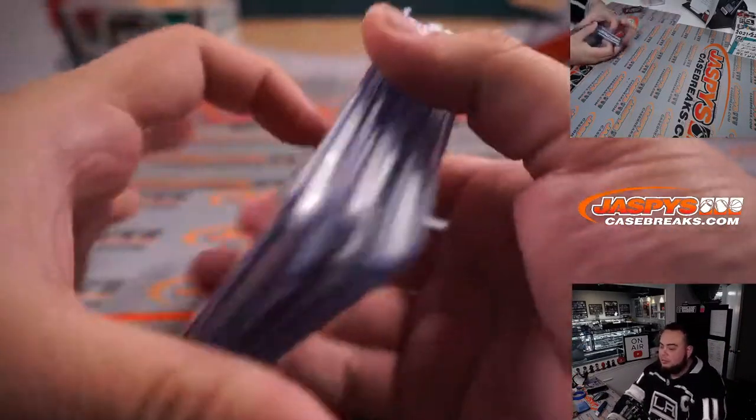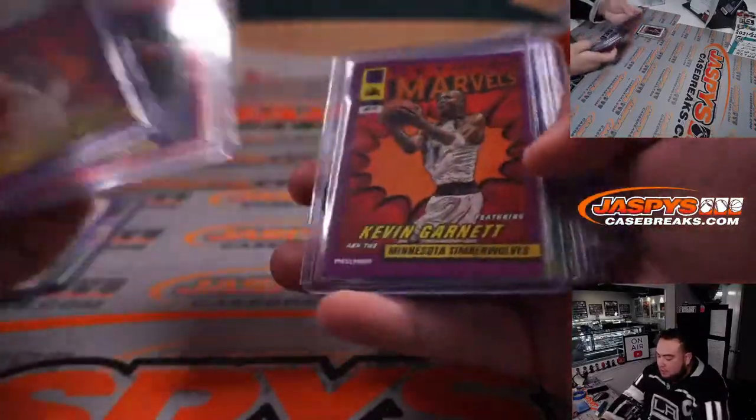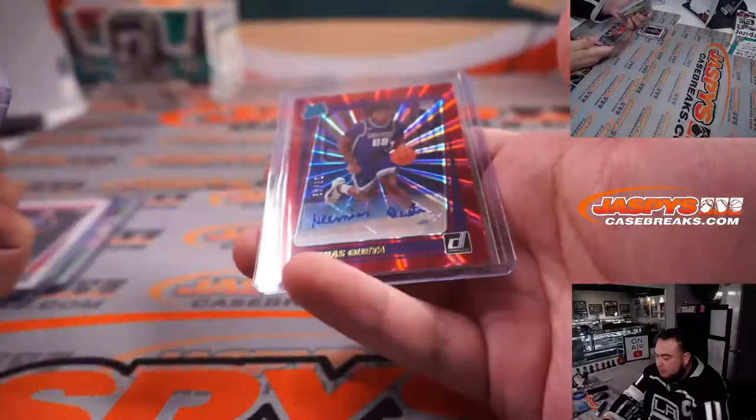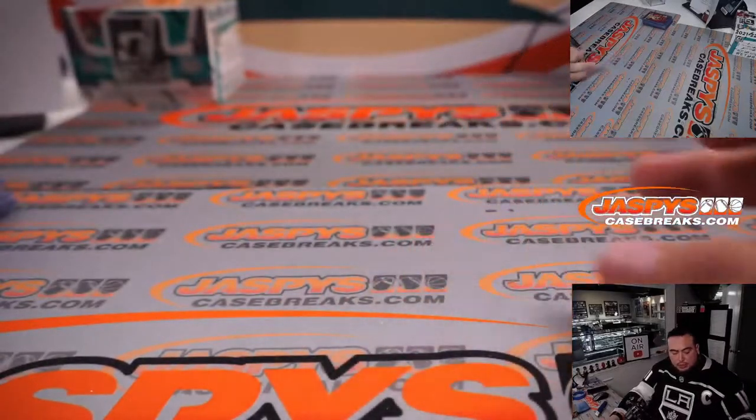Alright guys, and there you go. That was the break. So BB there. Robinson-Earl. Cade Cunningham redemption. And Quetta. So there you go. And a lot of numbered cards, a lot of rookies, top loaded right here.